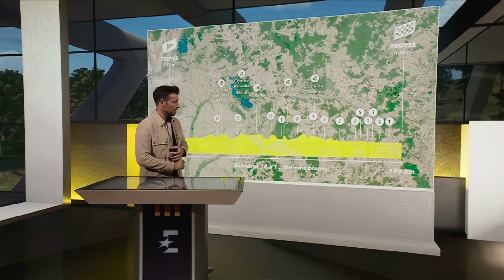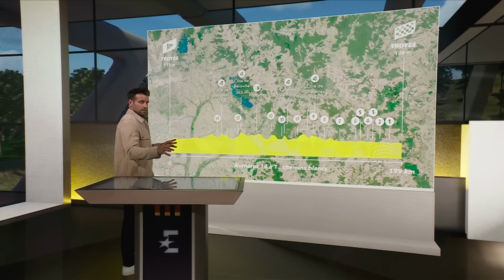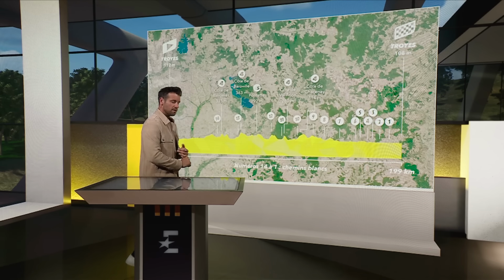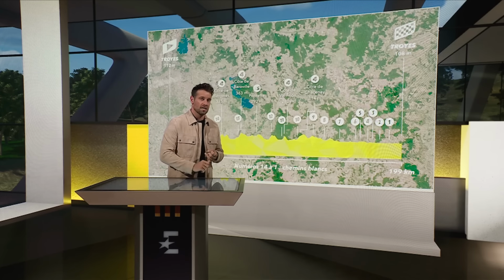As you can see behind me, there's quite a lot of gravel sections. There's 14 sections in total, so that is a lot of gravel, 33 kilometres in total, but not that much climbing. It's 199k, basically 200k, and there's only, I think, around 2,000 metres of climbing, so there's not too much for the riders to deal with.